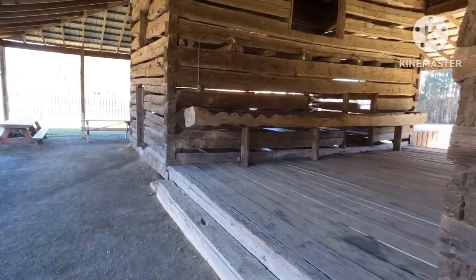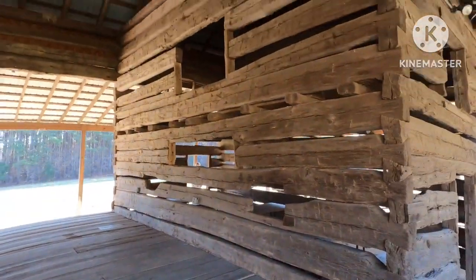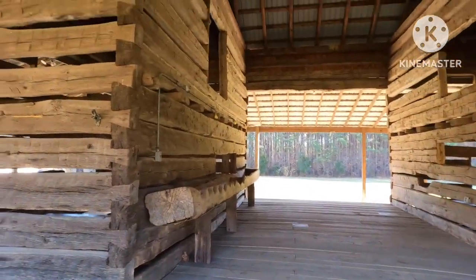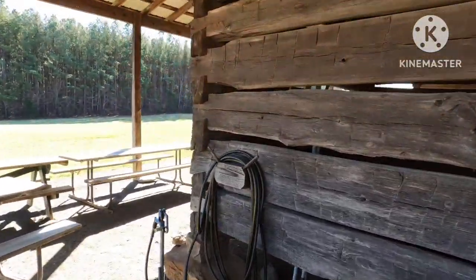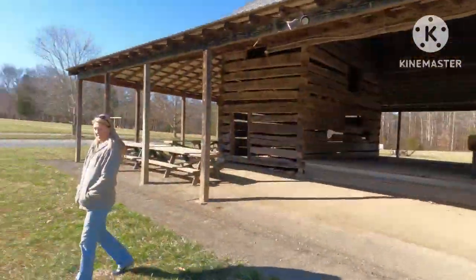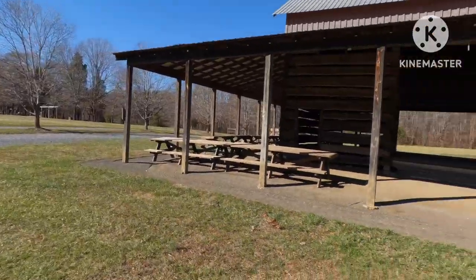There's another picnic area in there. Little chutes where they could feed their animals back in the day. Yep, and they could store their hay up there. It used to just be a drive through with your wagon. Stop right here and throw your hay up in the loft. And this is a dovetail notch right here. Man, it's amazing, ain't it? It really is. It's beautiful. Prettiest, beautifulest one I've ever seen, I believe.